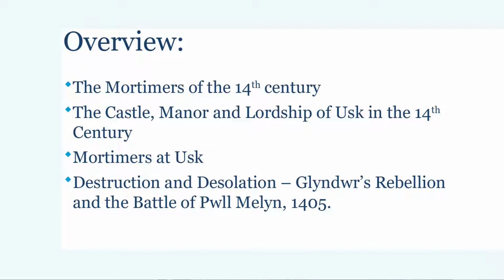So, a little overview, so you all know where you are, because I'm sure you're all thinking about lunch at this stage. Starting off with the Mortimer story, what's going on with them, then looking at the castle, then looking at how the Mortimers used Usk, primarily as a residence, as income, how they interacted with the locals around there, and construction work as well. I know Will said that it's possible that the Mortimers might have added to the construction of the castle at this time as well, and I'm going to be looking at the work of John Kenyon, who says that this might have been the case, and then going through the Glyn Dwr rebellion.